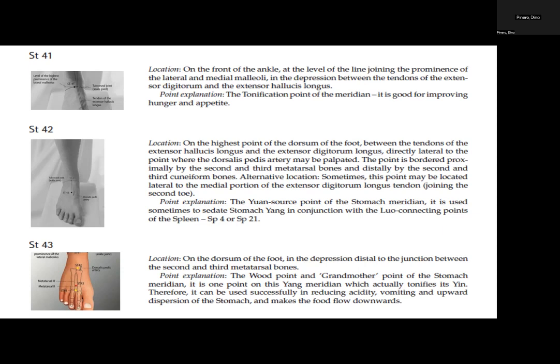check po natin yung picture, which is located on the dorsum of the foot, in the depression distal to the junction between the second and third metatarsal bone. This point is the wood point and grandmother point of the stomach meridian. It is one point on this yang meridian which actually tonifies its qi. Therefore, it can be used successfully in reducing acidity, vomiting, and upward dispersion of the stomach and makes the food flow downwards.